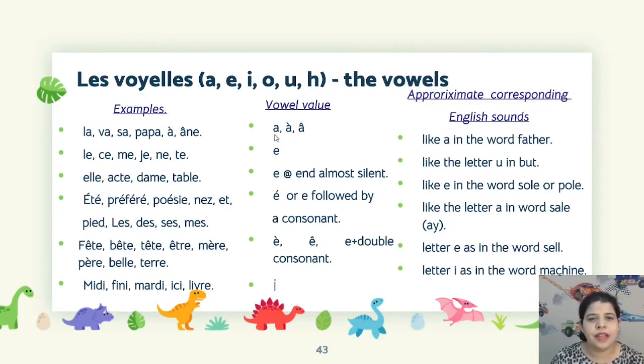Let's look through them. A: it doesn't matter which accent the letter A carries, like accent grave or accent circonflexe. The sound for the letter A remains the same in each case, like le A, la, wa, sa, papa. We pronounce this letter like the letter A in the word father, A.